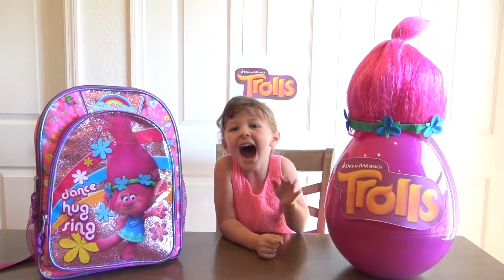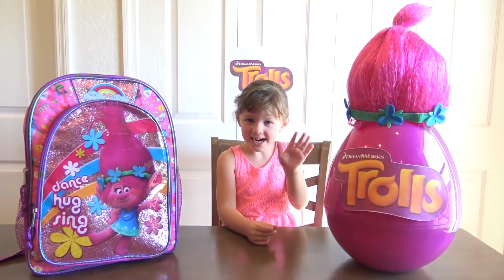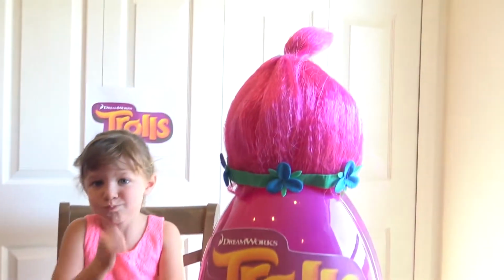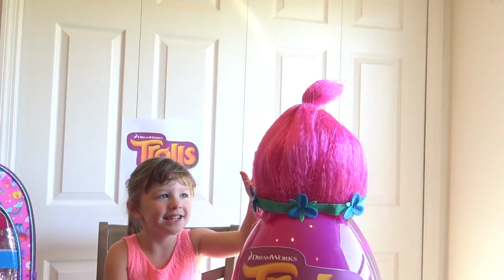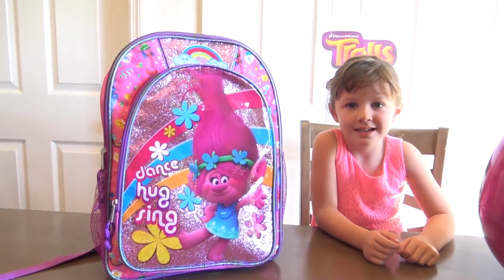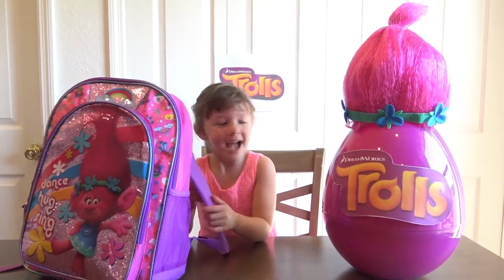Hey, Isla! Hi! Welcome back to the Disney Toy Collection! We've got some troll surprises for everyone today! Yeah! And our troll's egg has poppy hair! Yay! And we have a troll surprise backpack! So I can't wait to see what goodies we have in there, Isla! What do you want to open first?